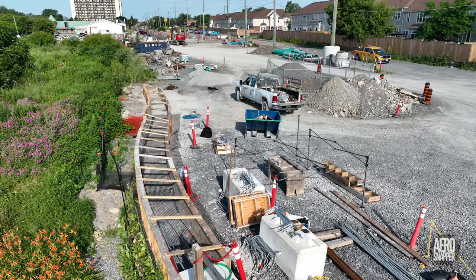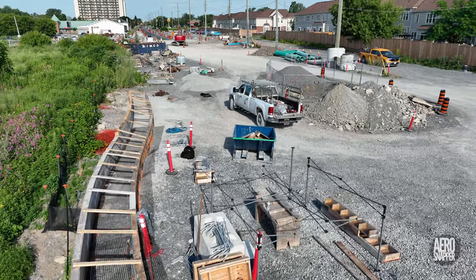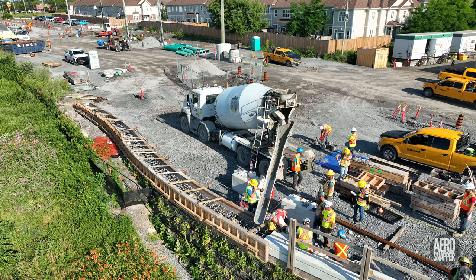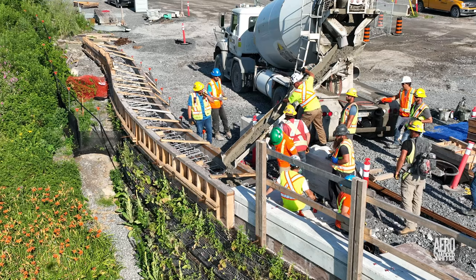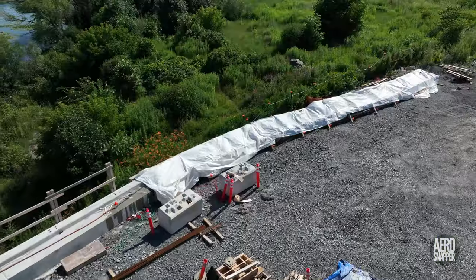As the week began, concrete forms for an extension to the moment wall beyond the west abutment could be seen. This would prove to be one of several sites receiving concrete on Friday. As we entered the weekend, the wall was curing nicely under wrap.